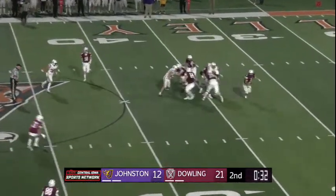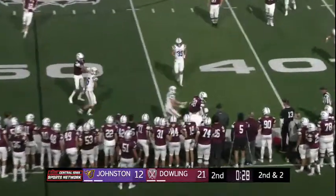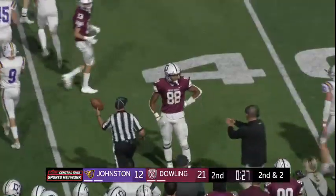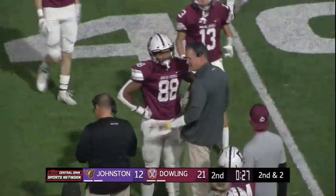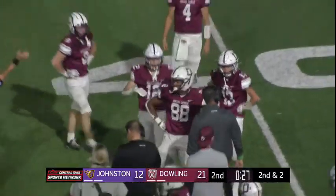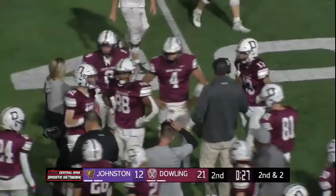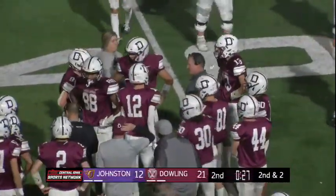Dowling with two timeouts, and now Smolik dances out of the pocket, rolls to his left, stops, fires it out, and it's caught by the Dowling tight end, Jalen Thompson, but he stayed in bounds. That'll stop the clock momentarily for the first down. And Jalen knew he made a mistake when he got down on a knee to catch that ball, and he's down automatically. Can't get out of bounds. And that'll stop the clock.